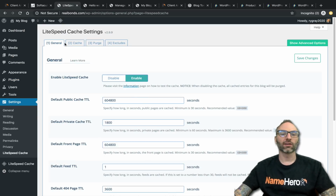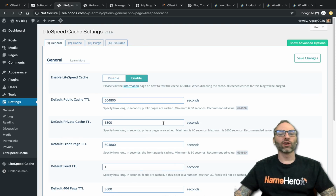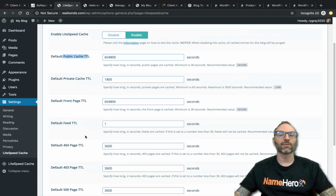By default, here's 1, 2, 3, 4. The settings on your WordPress LiteSpeed Cache. Now, if you don't know what you're doing, please don't go in and start making a bunch of changes. Obviously, it's enabled, but if you want to disable it, you can, or just disable the plugin. But this is the time to live for your cache and stuff, so don't go changing this unless you specifically know what you're optimizing.